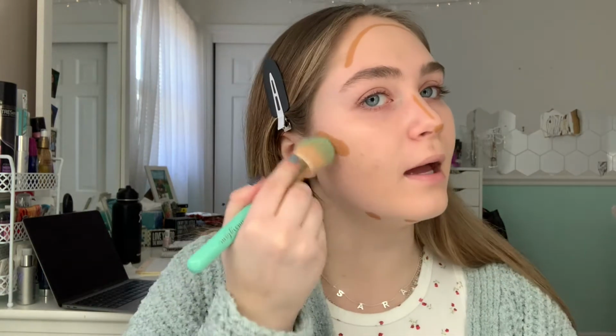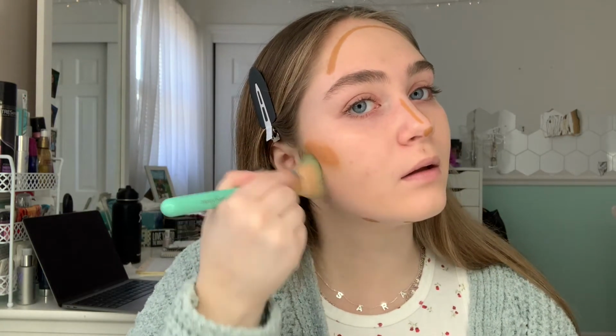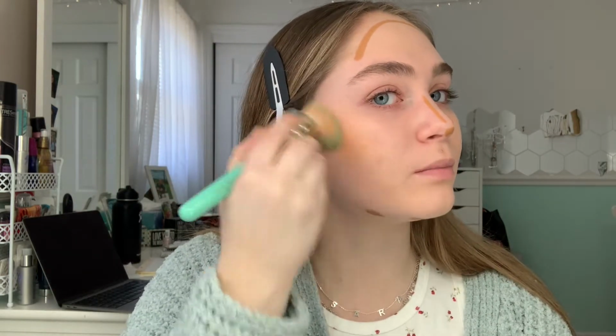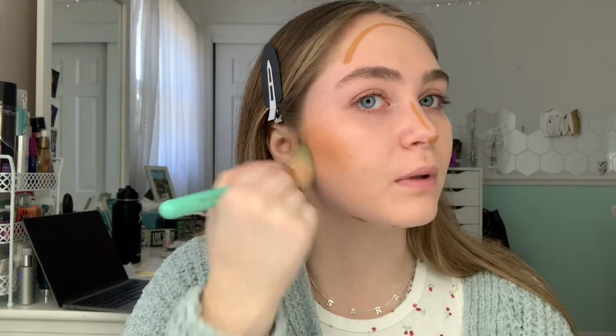And then I take my SL Miss Glam Madison Miller MO3 Tapered Blush Brush, and I just lightly blend it out. This takes literally barely any pressure to blend out. It's so easy to blend. It's the easiest cream contour to blend out that I've ever used.